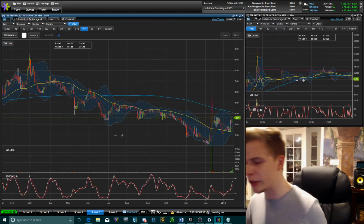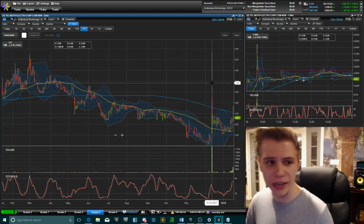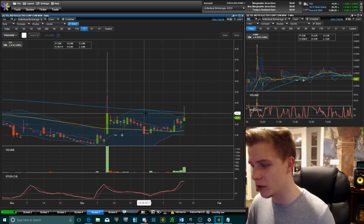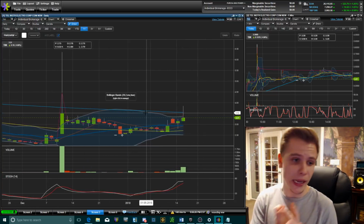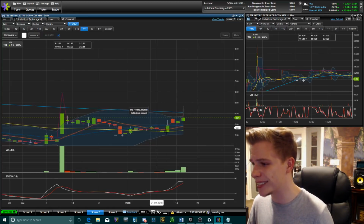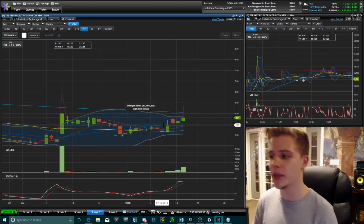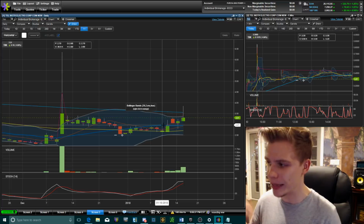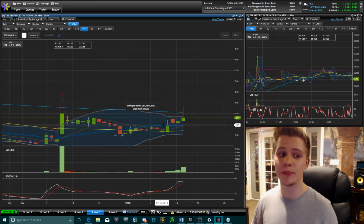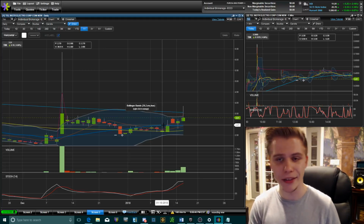Next is TIK. This is a recent runner. We actually played this one back here in December on this spike. It's a recent runner, and it's making some attempt to do an uptrend, and it's retesting this 200 moving average. So once again, if we can get some volume, break through that moving average and make some new highs, it could really see some huge hype, huge momentum, huge volatility, and have a huge rip up near the $6 level.